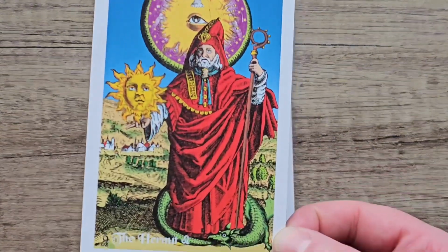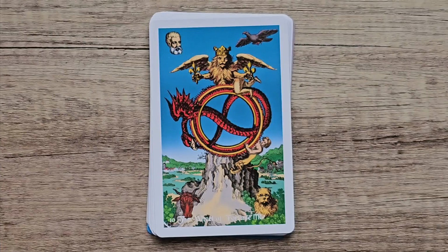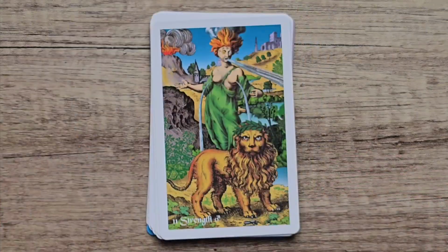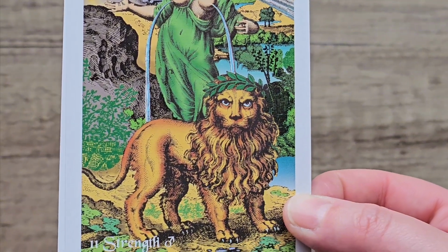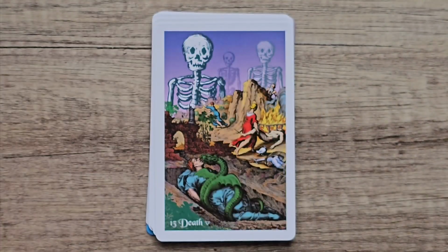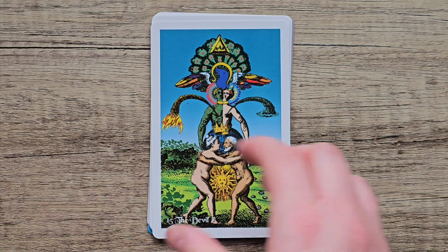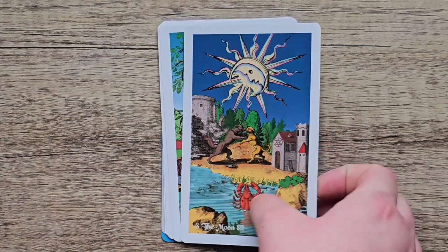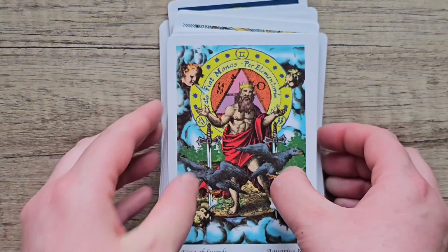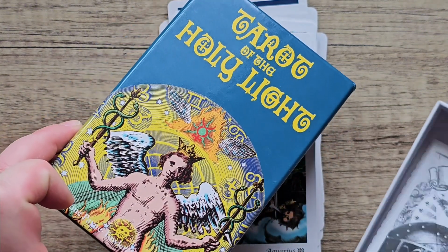But yeah, I do intend on working with this. Look at that hermit card, so beautiful. One day I'll deep dive into this. Look at that lion. I love that. Yeah, this is a beautiful deck. I absolutely adore it. Definitely one I want to study. So beautiful. So that's the Tarot of the Holy Light.